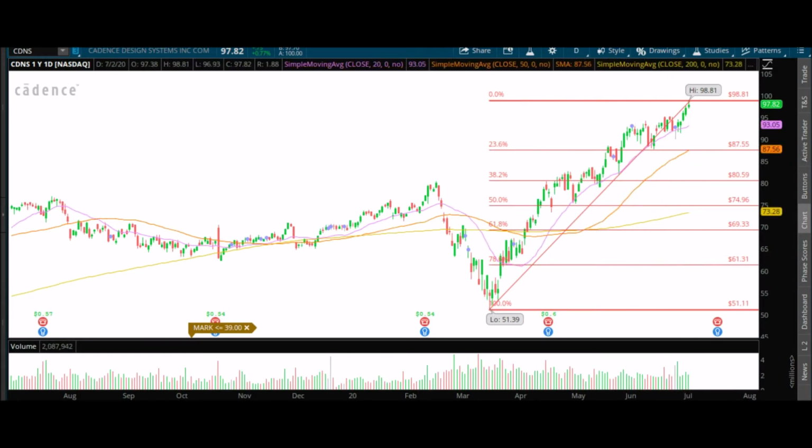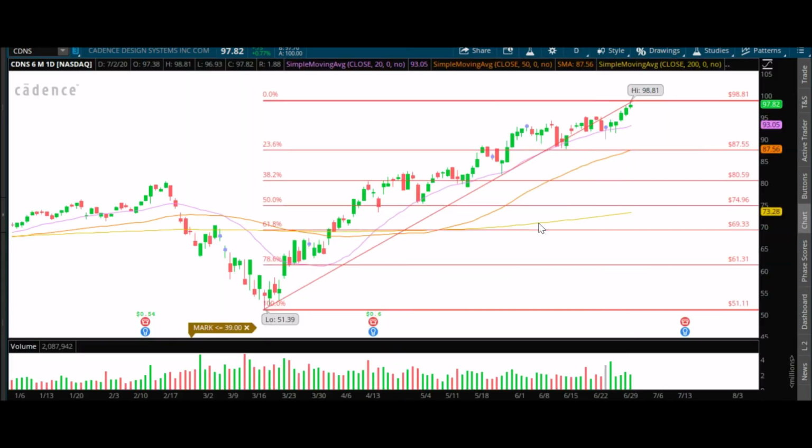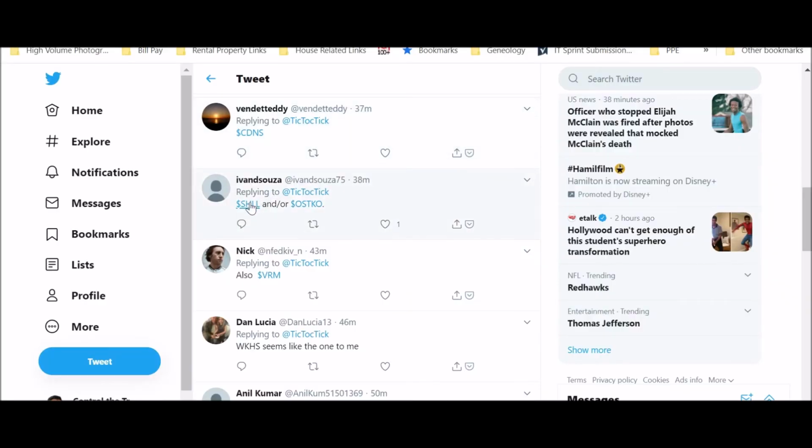Always set your alerts though. Let me give a shorter time frame for some of these pullbacks. And always be mindful of the gaps. All right, gotta get a little faster here. Okay, let's take a look at SHLL next.